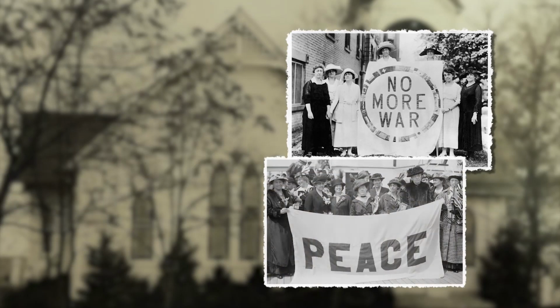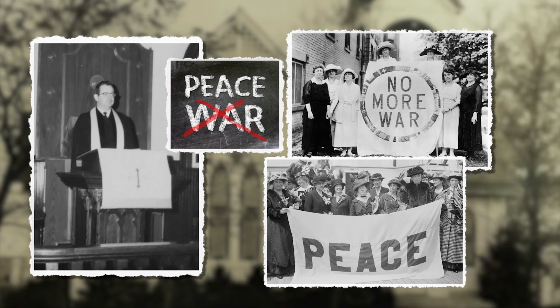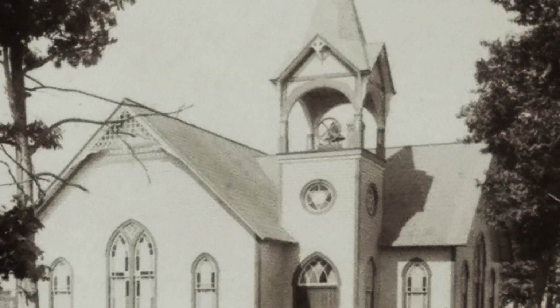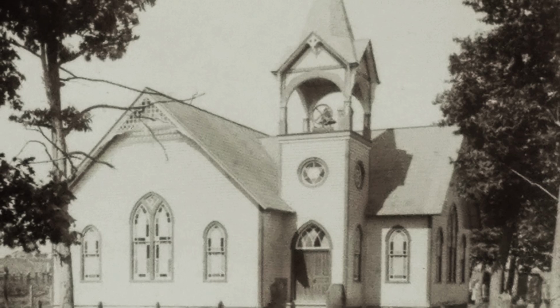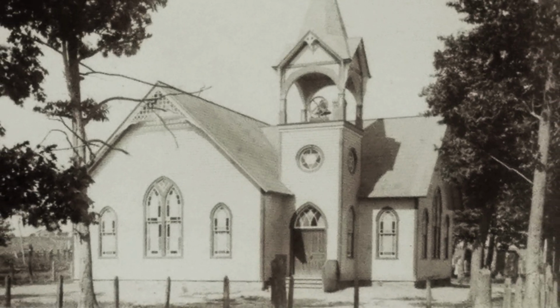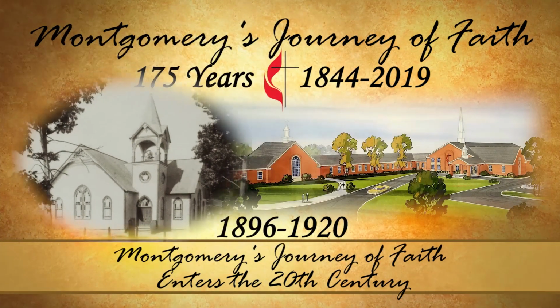As the Great War approached from 1914 to 1917, Methodist ministers would also have made strong pleas for world peace and professed pacifism from the pulpit. However, once the United States entered the war, the Methodist Church fully supported our troops. Our turn-of-the-century Montgomery church family continued their journey of faith in a prominent new church building, as together they faced the social issues and technological advances of their time through the lens of their faith.